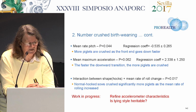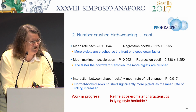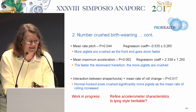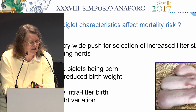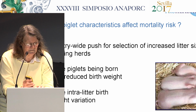Surprising to me, the thing which came out in the leg conformation was the shape of the front leg. If they had a good straight front leg, then they crushed fewer piglets than if the leg was either buckled or sickle-shaped. I would have predicted the back leg would have had more effect, but our data is telling us it was the front leg which was important. We can speculate why that might be. Maybe something to do with how they kneel when they lie down.